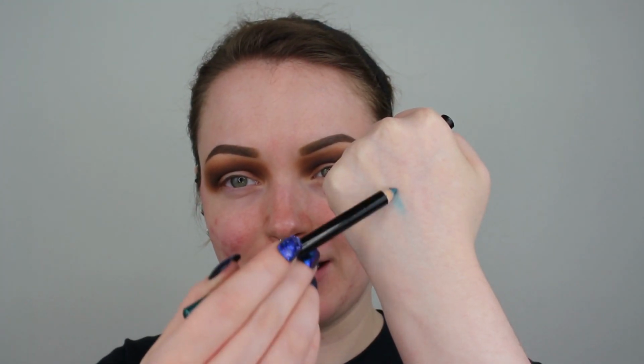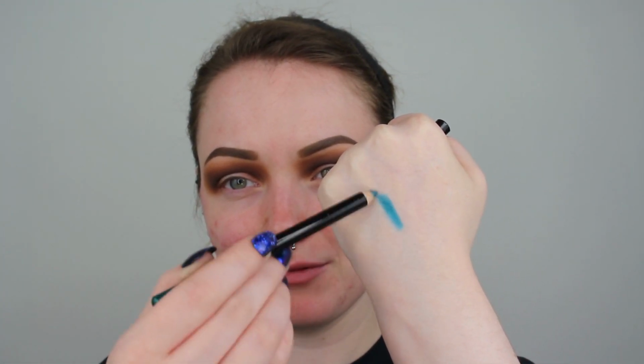So the next product that I got in this month's box is this Bodyography eye pencil in the shade Emerald. Personally, I don't feel like this is emerald green. It is more of a sapphire turquoise blue type of deal. But either way, it's a really pretty shade, and what I'm going to do is I'm going to use this as an eye base today.